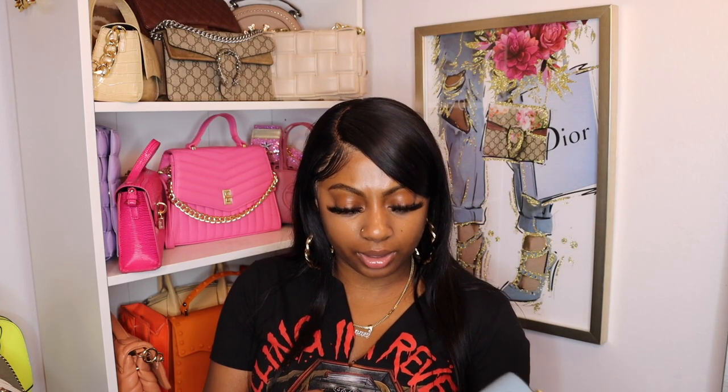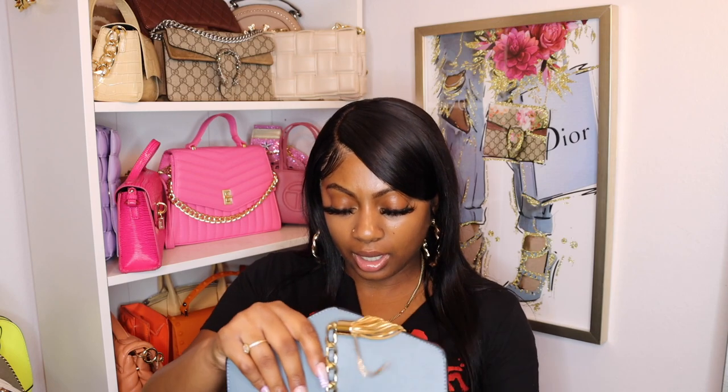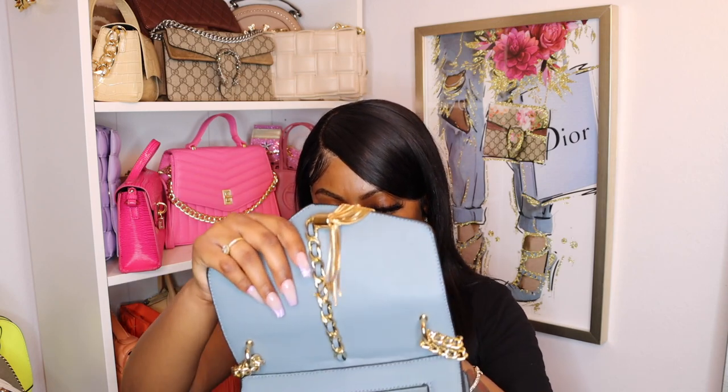So this one, I'm thinking about giving away to my little sisters. I was really debating, do I even want this bag? Did I ever even wear this bag? That's the crazy part about it. I really don't think I've worn this bag before. Oh, nope, there's a penny in there. It's most definitely worn. I've had this bag for years, and it just grew off of me.